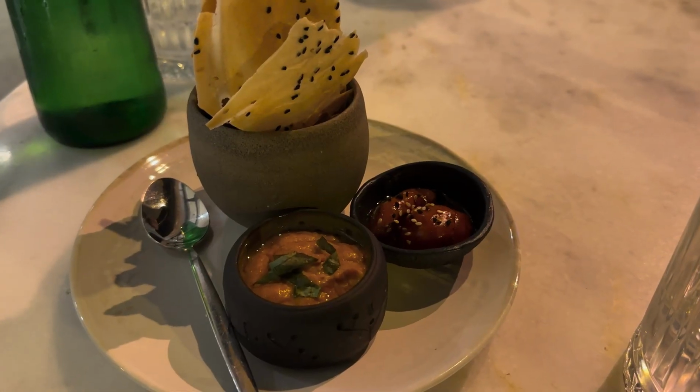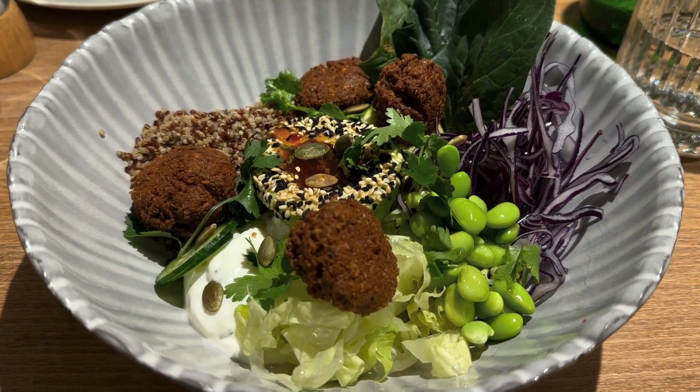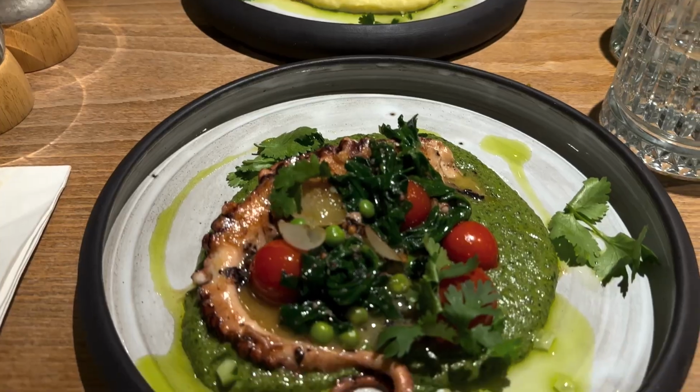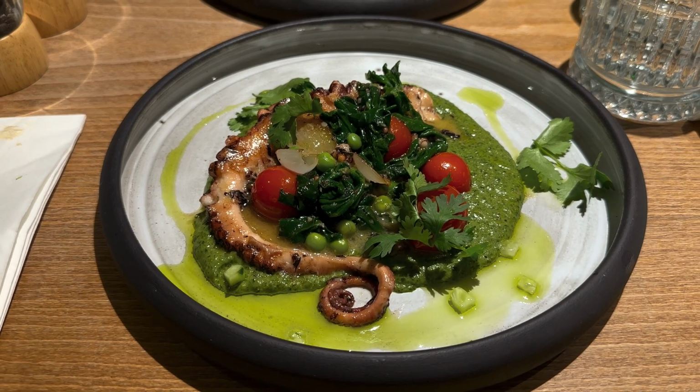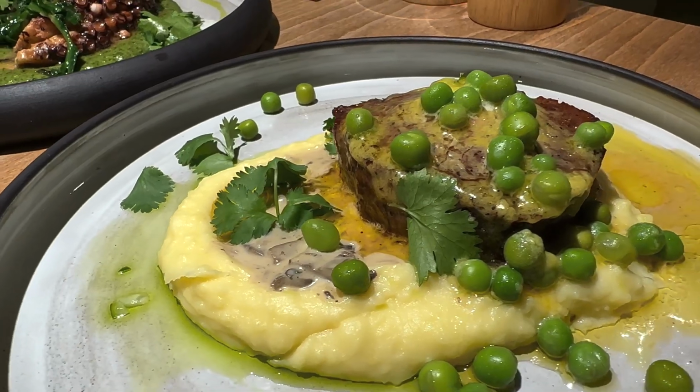For dinner, we found a restaurant I couldn't help but visit twice. I shared a healthy bowl with vegetables, falafel, and avocado, and as a main, I got grilled octopus with fresh tomatoes and spinach, the best one I ever tried, while my boyfriend had an equally amazing steak.